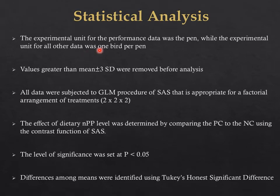Okay, moving on to the statistical analysis. The experimental unit for the performance data was the pen, while the experimental unit for all of the other data was 1 bird per pen. Values greater than 3 standard deviations from the mean were removed prior to analysis and treated as outliers. All of the data was subjected to the GLM procedure of SAS that is appropriate for a factorial arrangement of treatments. The effect of the dietary non-phytate phosphorus level was determined by comparing the positive control to the negative control using the contrast function of SAS. The level of significance was set at p less than 0.05, and the differences among the means were identified using Tukey's honest significant difference.